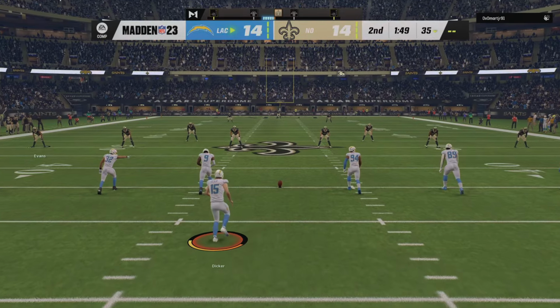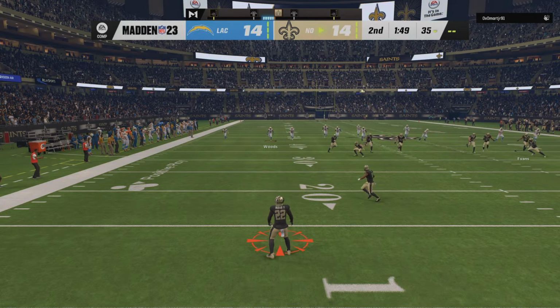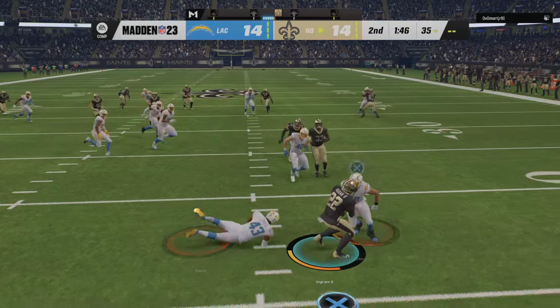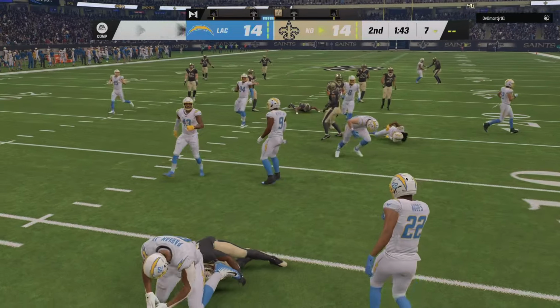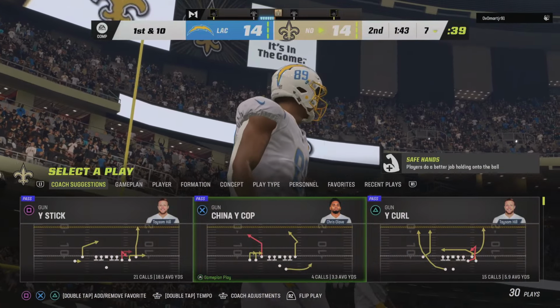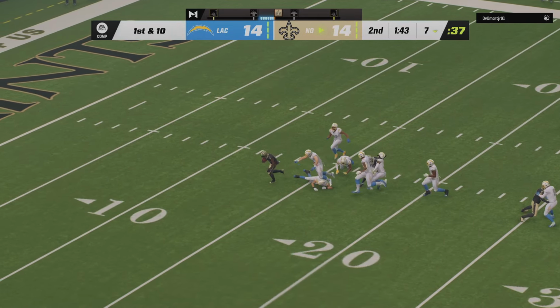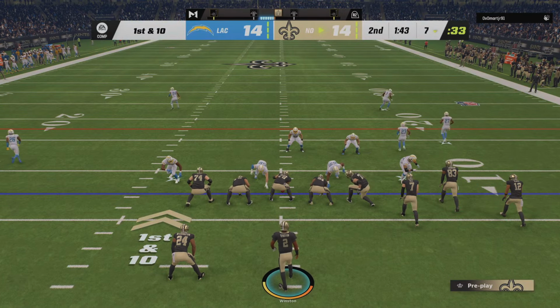This one tied at 14 as he sends this one away. A fairly short kick from the 14, and not a good return at all. Down inside the 10, all the way back at the 7. At their own 7-yard line. The Saints offense on the field, ready to get their drive started.